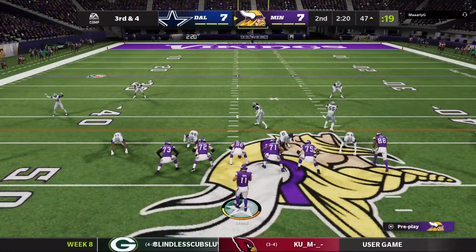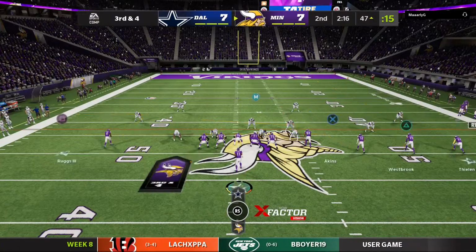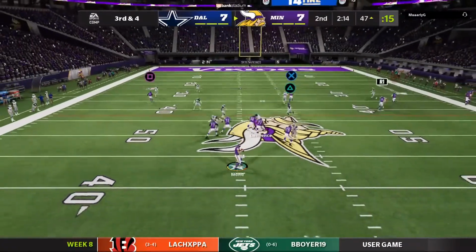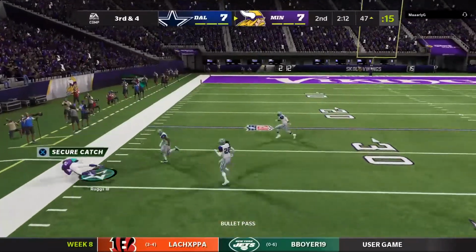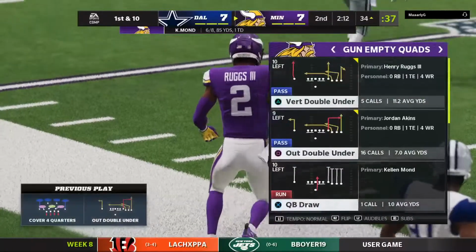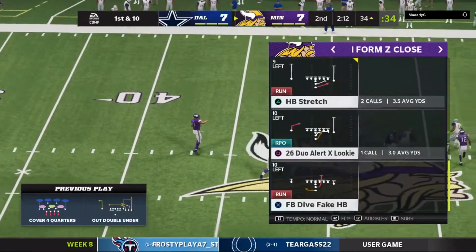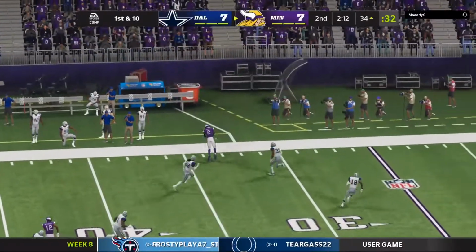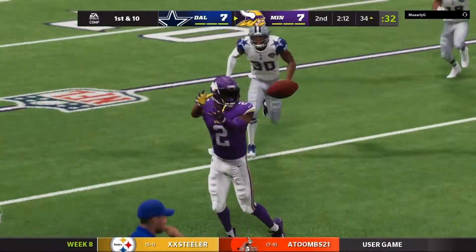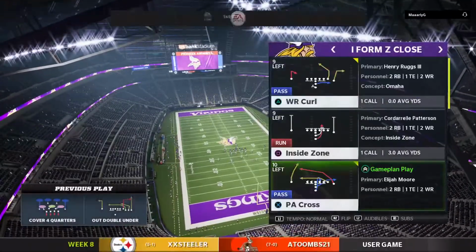And the Cowboys here on 3rd down, bringing in an extra defensive back. Mond looks to throw. Got his connection, complete to Ruggs, and he is out of bounds inside the 35. 13 yards as the Vikings pick up the first down. 2nd quarter, 2 minutes to go. Tie ball game.